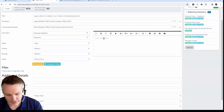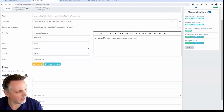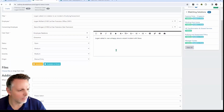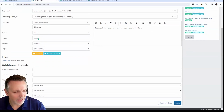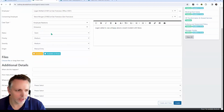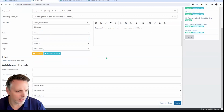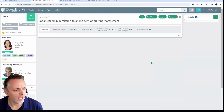Okay, here I would enter in some notes. Logan called in, was unhappy about a recent incident with Steve. You can copy paste in any images that you have there as well. And you can select various drop downs here. All of the drop downs in Dovetail, you get to control. Maybe you don't call things medium urgent. Maybe you put number 1, 2, 3, 4 here, for example. At this point, I can hit create, and it's going to save the case.